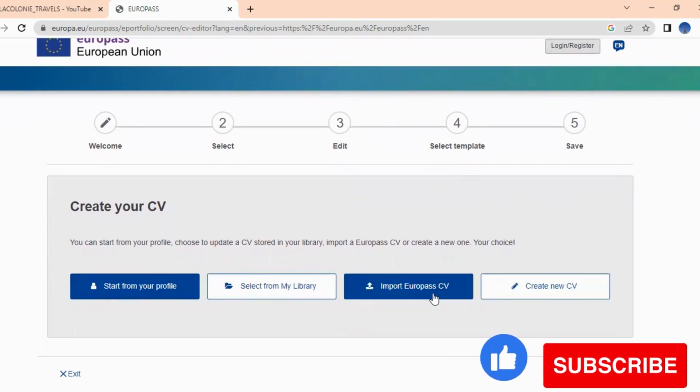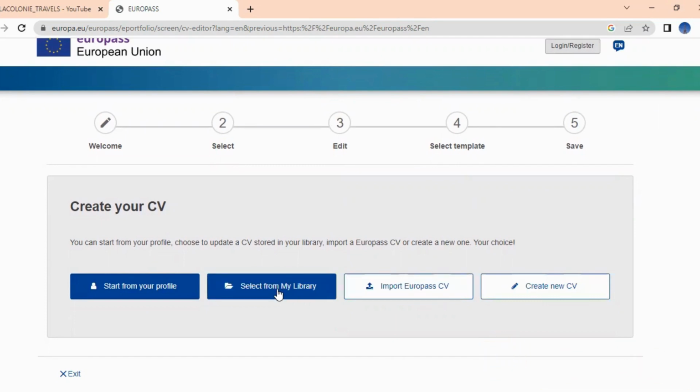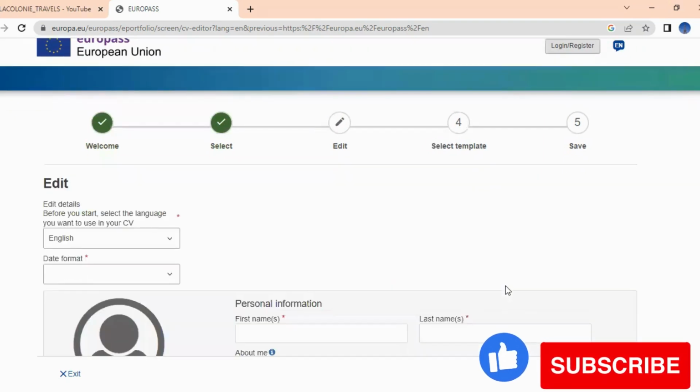You have the option of importing an already existing CV. You have the option of selecting from your library if there's a CV there. You have the option to start from your profile. But for this video, we are only going to create the CV. So let's create a new CV. Click on create new CV and it brings you to this page.